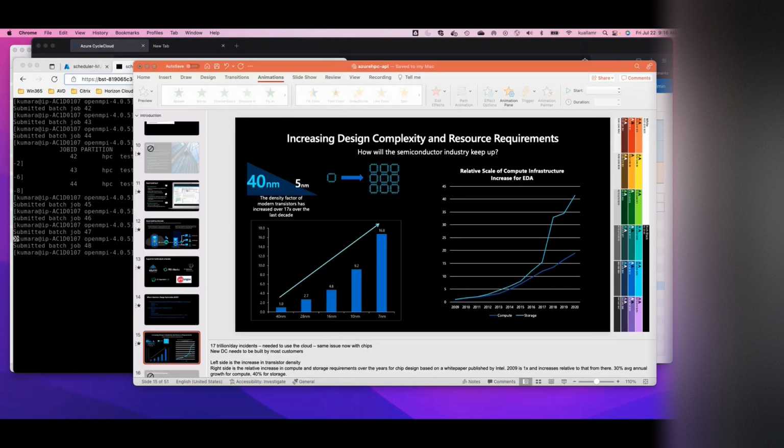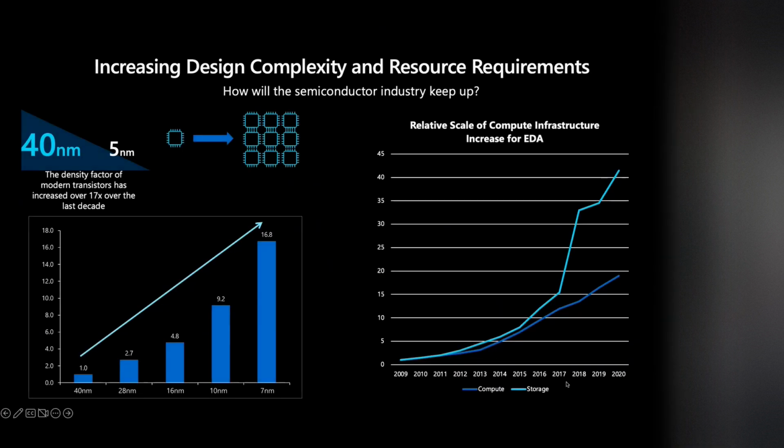So again, if you are unfamiliar with this technology, I would highly encourage you to check out EDA, but that's what I wanted to show you. As you could see here, in the last decade itself, anytime these chip companies design chips, the transistor size has really gone down from, let's say, 40 nanometers to 7 nm. And it continues to go down.